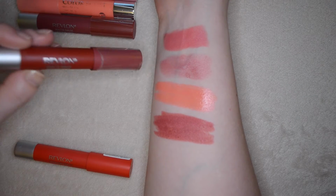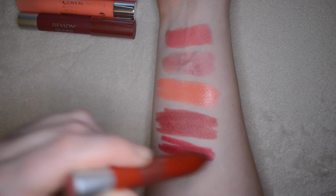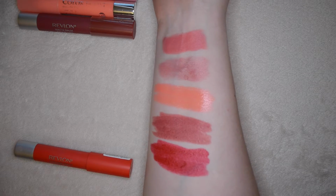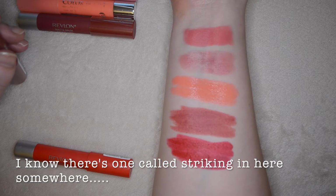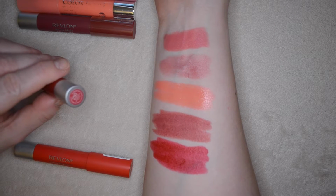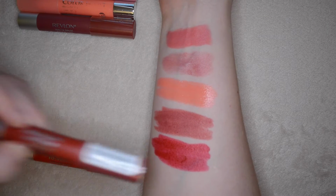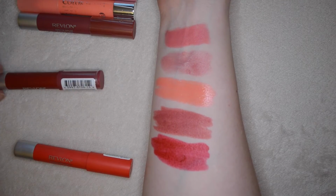What have we got next? Another matte balm, and this is 250 Standout. Oh, I remember this one. This is like a proper blue-toned red, which I think is really gorgeous, and I am quite nervous of it because it's so striking. What was the name of this one? Standout. It's very bright, but if I've freshly dyed my hair and it's looking really dark and I've sort of nailed my makeup, then this can look really nice. I think I actually wore this in a previous video, and it wasn't long after I'd coloured my hair, and someone said I looked like Snow White. So for that reason alone, I am going to keep this because, honestly, what an amazing compliment to have got.